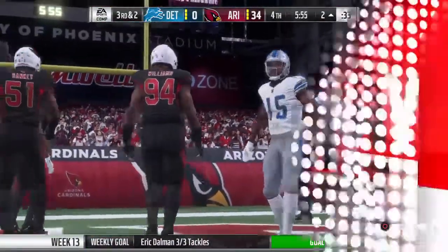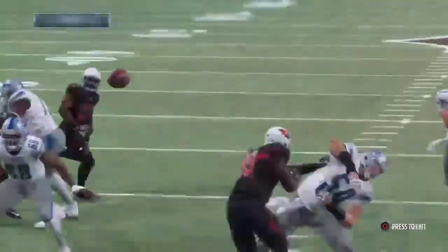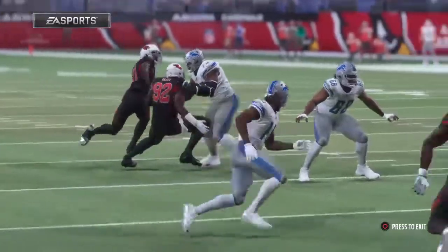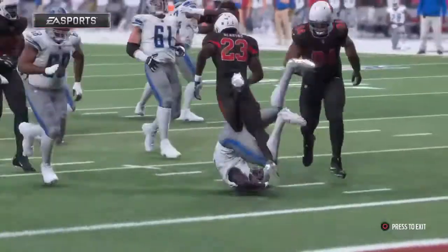What terrifies defenses when they see slant routes thrown is that the receiver is on the move, and oftentimes he catches it and gets upfield. Does a really nice job rallying to him and stopping him for a minimal gain.